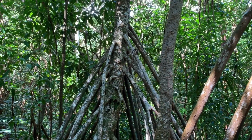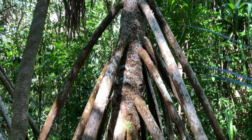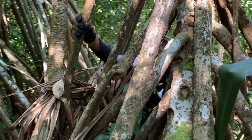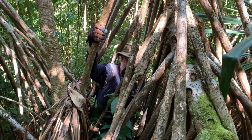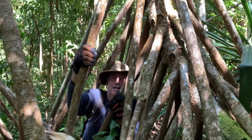Wow, these lauhala tree roots. They have to be like 8 or 10 feet tall. Look at that. Oh, I think I see John. John, what are you doing over there? I'm trying to see if we can get through this. It's a shortcut. It really is. Otherwise, we've got to walk all the way around this stuff. Wow, this thing is humongous.